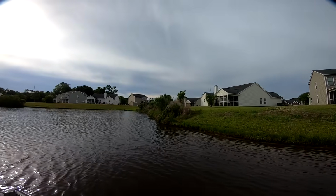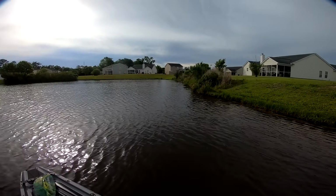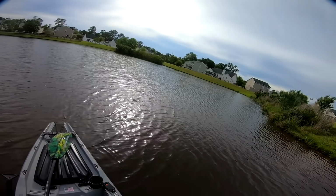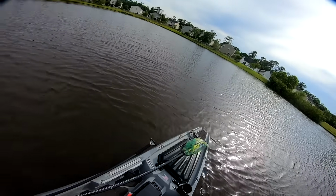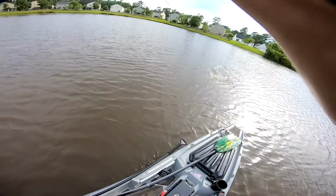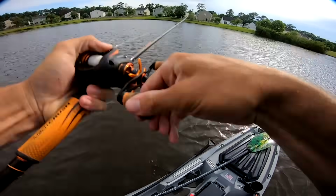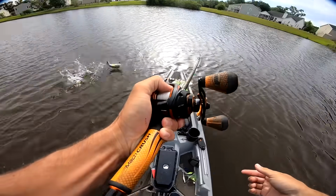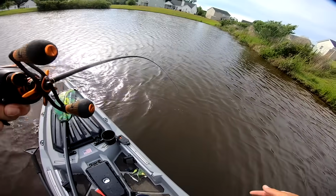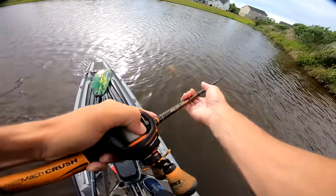Oh, no way. Yo, this might be a big one. Look at him running. Oh my God. Guys, look at this fish running. What? I've never had a bass run that hard in my life. This is actually pretty quick too. Decent fish. Oh yeah. I've never had a bass run that hard.